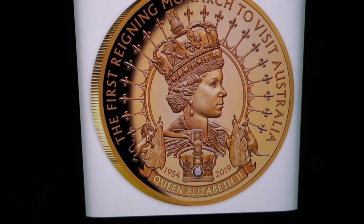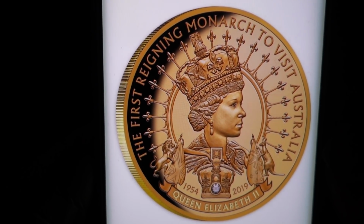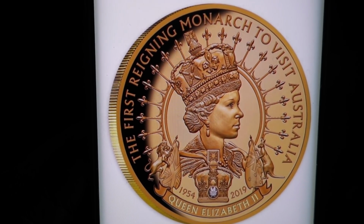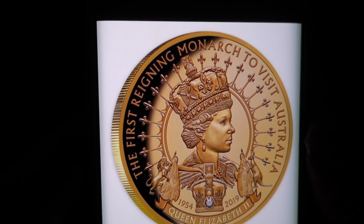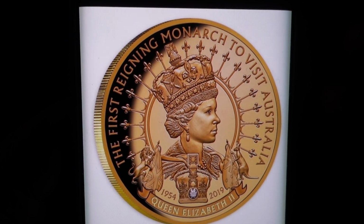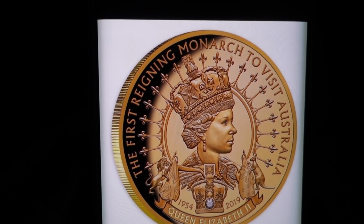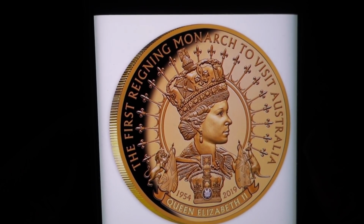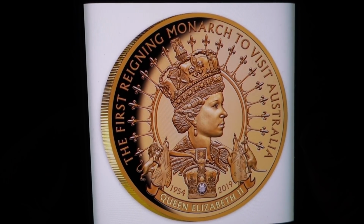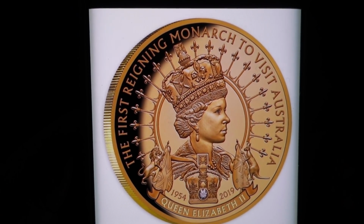Price wise, I think it's handsomely priced ish for what it is. You're looking at a mintage of 150 on these, so I think this may be a one-off. They've just decided to jump on and do a first reigning monarch to Australia coin. In pound sterling, you're looking at around £1,550. So on a 150 mintage, it's passable, it's plausible. And dollar wise, that's around $2,050. So the price is okay, especially for the mintage.